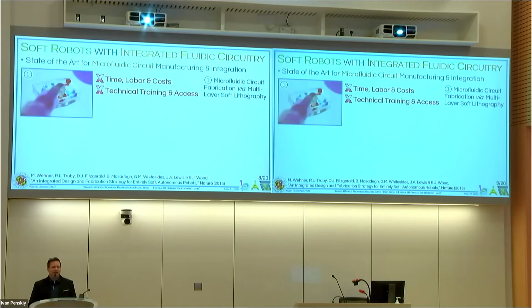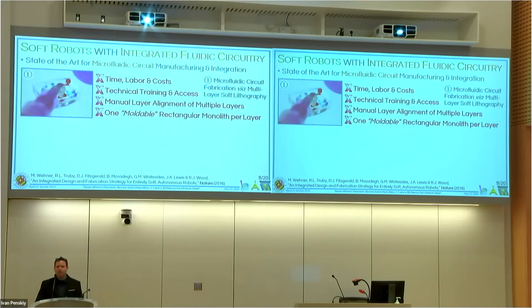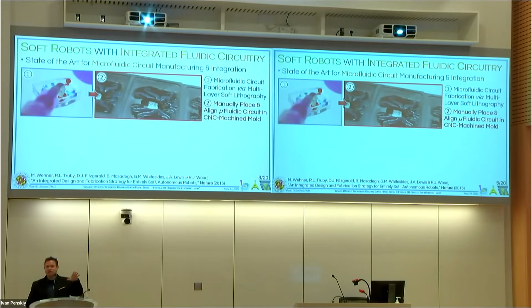Even to start doing this, you need technical training and access to a microfabrication clean room. Also, if you have many different layers, like this particular one does, you need to align them by eye under a microscope, which is highly dependent on your own skill. From a design perspective, pretty much every layer has to be these rectangular monoliths, so geometrically you're limited as well. That's just the first step to make your fluidic circuit. Once they did that, they had to CNC machine these particular molds, and then they're putting these in by hand.